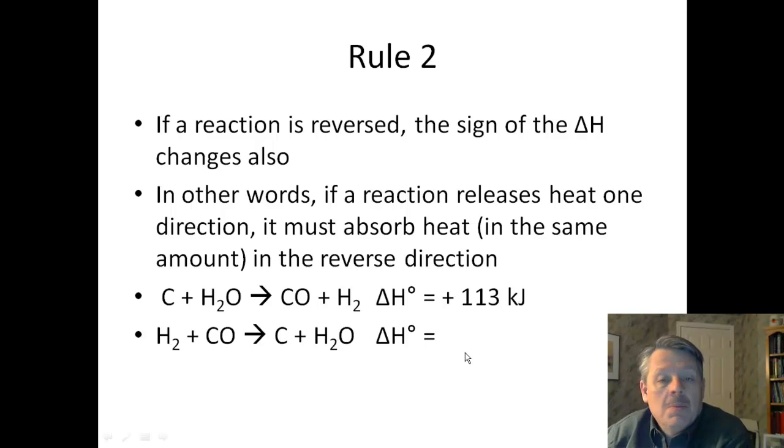Okay? But this one is like what happens when we come back down the mountain, if the reaction is reversed. So instead of climbing up, we're going down. The sign of the delta H changes also. So in other words, if a reaction releases heat in one direction, it absorbs exactly the same amount of heat in the reverse direction.